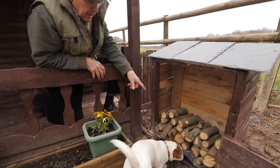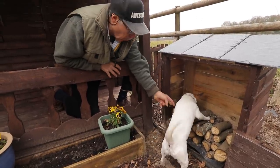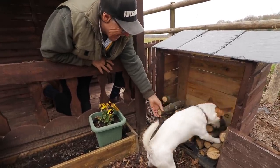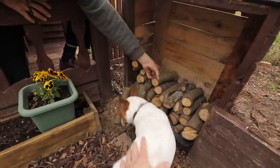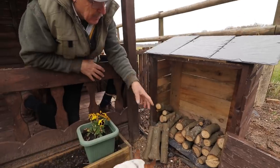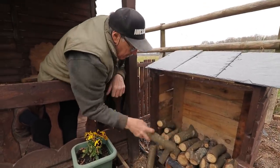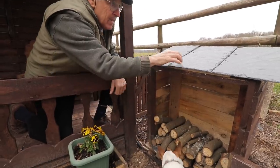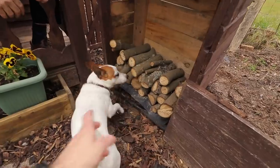We've also built down here a log store. Well, it looks like a mouse store to the dog. Look, Jacks. You can see we've got a bit of plastic down there, a bit of wood, and in fairness, that's all bone dry. And I used some of the old slates left over from the roof just to keep it. Jacks, leave that.